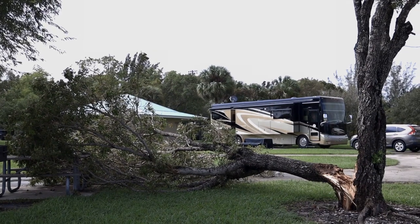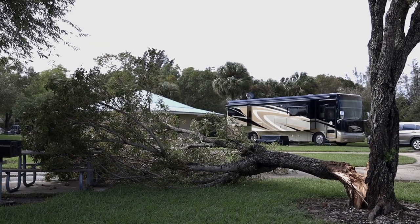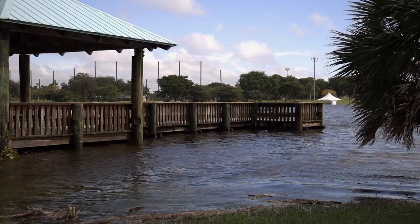If you notice in the video, there was a tree that came down a couple spots from where we were. Another good thing to do is maybe move to a different spot that doesn't have any trees around it, because when the tree goes, it's coming down on the RV. By the way, if you're around a lot of trees, move. Look up into the trees, make sure there's no dead branches or anything that could break off and fall on your RV. We had a lot of flooding.